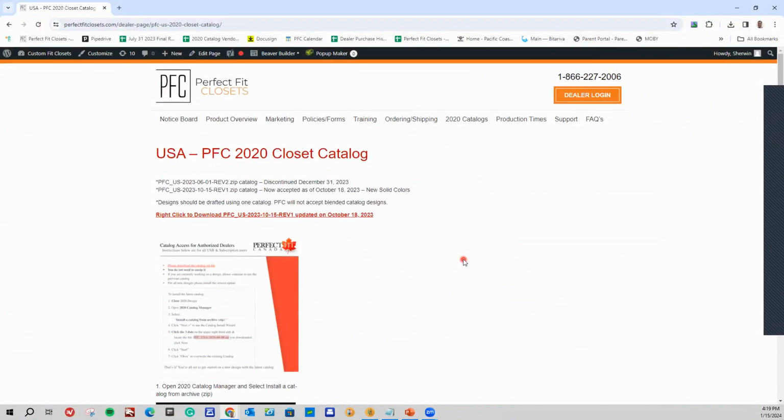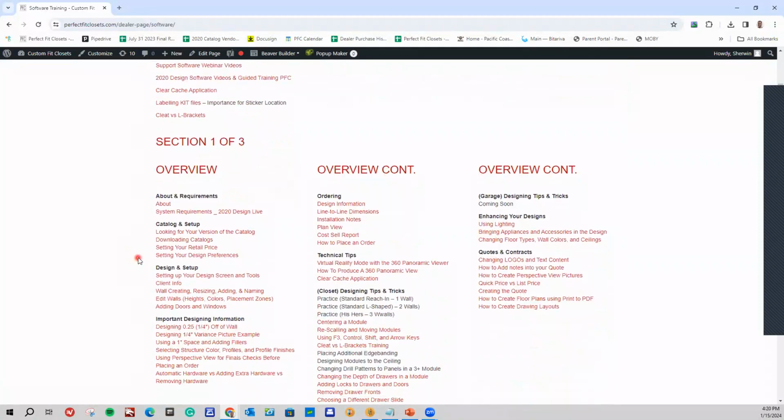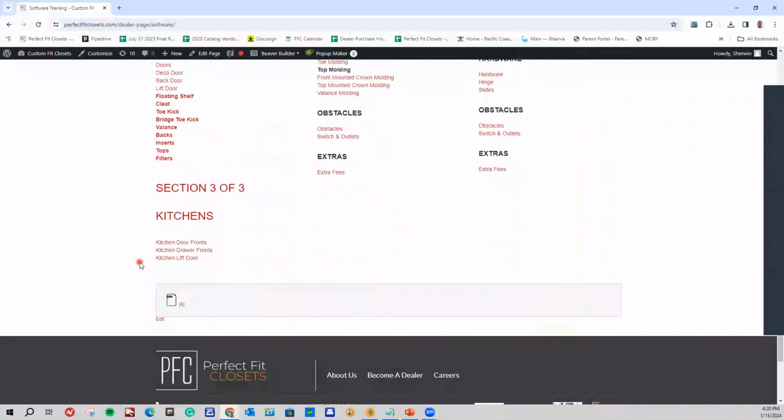After we've downloaded our closet catalog, let's get started with what your account representative will provide you. If I hover over the training section here, we're going to left click on this software training. There are two main sections here for our software training. This is the first section here called software training. Under software training, we have several different links above, and then we have section 1 of 3, 2 of 3, and 3 of 3.